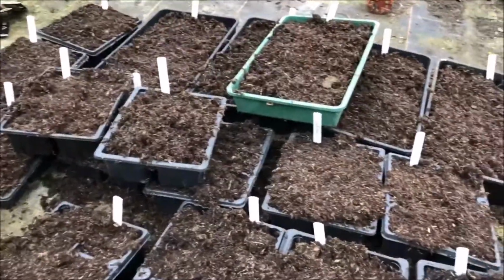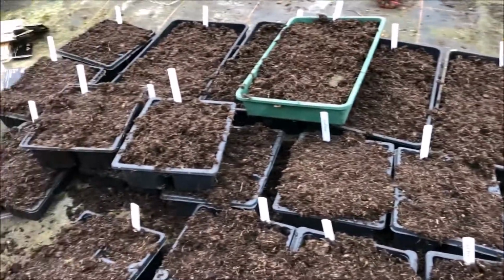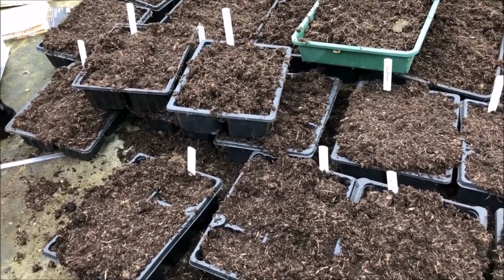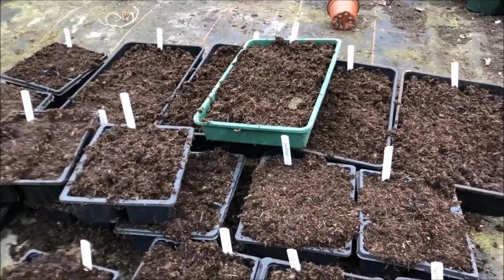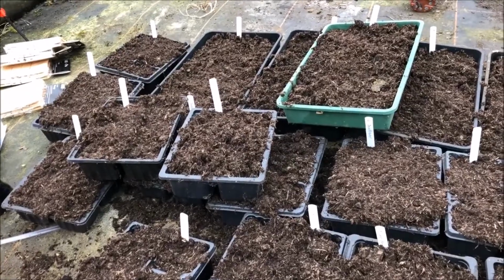Well, that's all my flower seeds planted. Lots of trays. Got a lot of sunflowers this year, so hopefully I'll be able to roast them and eat them. I've never tried them, but it's worth a shot.